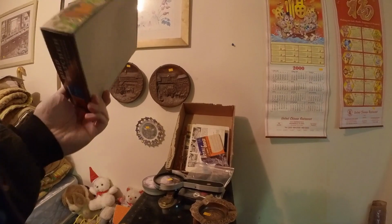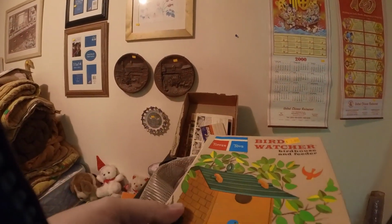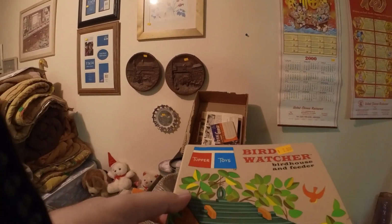This thing looks really cool, but inside was some random stuff, so I don't think it was actually the bird feeder, but I wish it was.